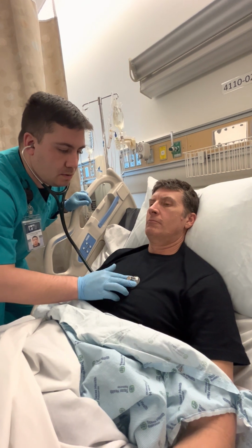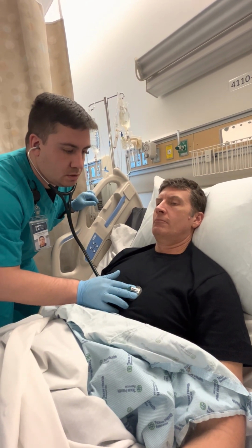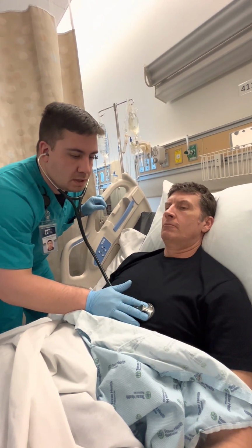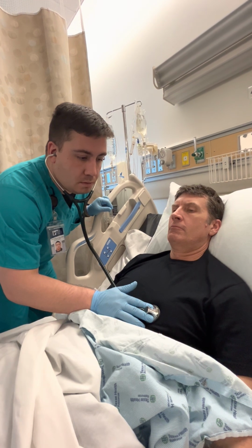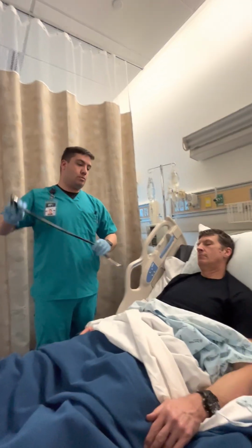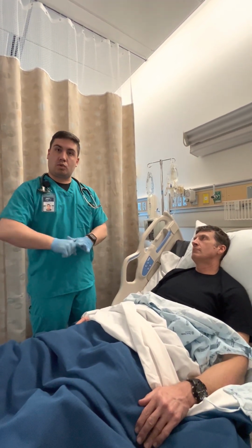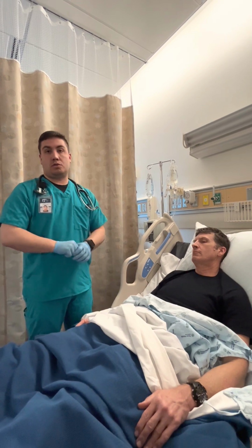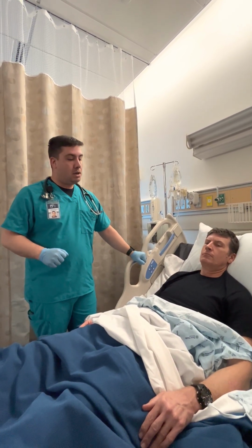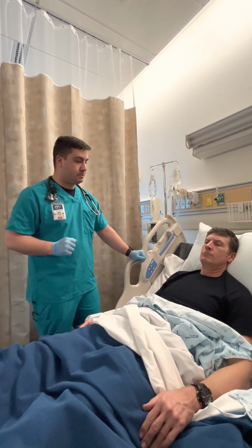We're going to come down to Erb's point, then come a little further down and listen to the tricuspid, then shift over a little more to midclavicular and listen to our mitral. All right. I heard no murmurs. Heart rate seemed normal. If I did suspect any concerns with my heart rate or any murmurs, I would listen to the apical pulse for a minute, and that would be at the 5th intercostal space midclavicular.